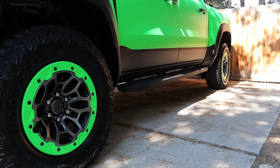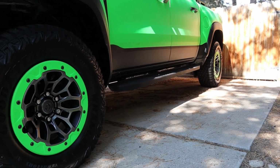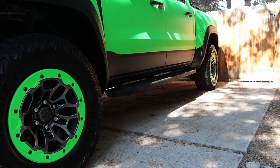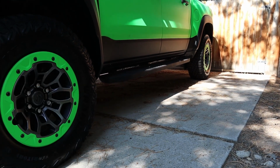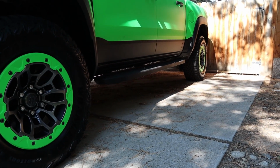Now, as for the side steps, I think that those are definitely worth it. It makes getting in and out of the truck really easy. It's a pretty tall truck, and so side steps I think are a must in general, so you don't ruin the seat. And then also, if you wear pants or anything like that, trust me, it'll be worth it. If you are a little bit older and it's harder for you to get in and out of the vehicle, then maybe don't do the side steps and do power steps.